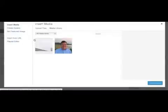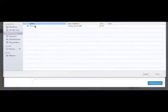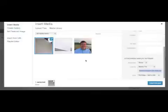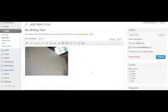Click where it says Add Media. Then click where it says Upload Files, and then click where it says Select Files. And then you want to navigate back to your computer. In this case, I just had that picture on my desktop. It takes a second to upload, and then you just insert into the post, and then you can write whatever you want after that, and then you could just post that.